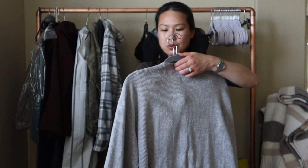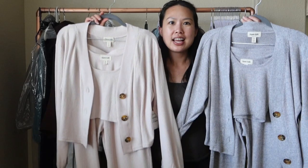It's by Open Edit, which I've never tried anything from before, but I wanted to try two sizes because it's a new brand. I never know what the sizing would be. So I got it in two sizes. One is in the extra small and one is in the extra, extra small. One is in an oatmeal color and the other is in a gray color.